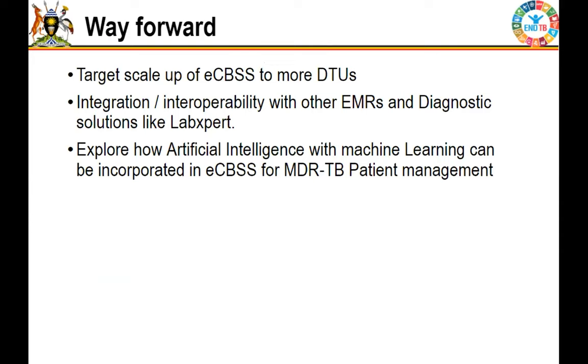We target scale-up of case-based surveillance to more diagnostic and treatment units, and integration and interoperability with other EMRs. We are lucky that the HIV EMR is really up to date, and we want to have the integration work. We also have diagnostic solutions like the GeneXpert. Once the GeneXpert machine picks an RR, we want it to send the information directly to the case-based surveillance. This interoperability option is already in the offing, and we believe it will put us in the best position. Lastly, we want to explore how artificial intelligence with machine learning can be incorporated in case-based surveillance for MDR-TB patient management.